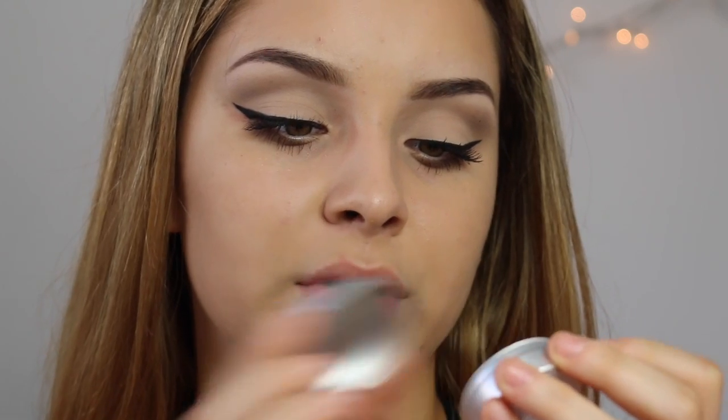And I'm going to be going in with a lip balm. This one's organic and I got it from A Balm for Lips, so it looks like this.